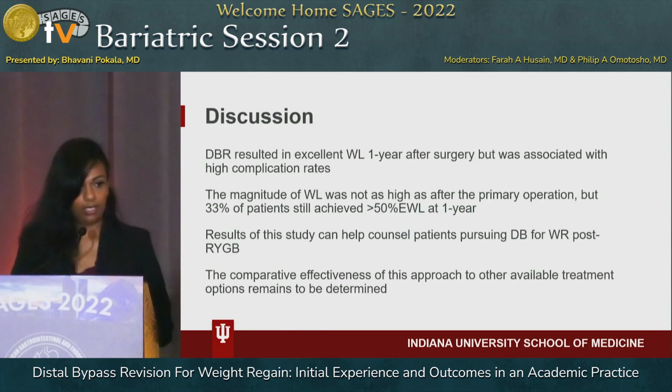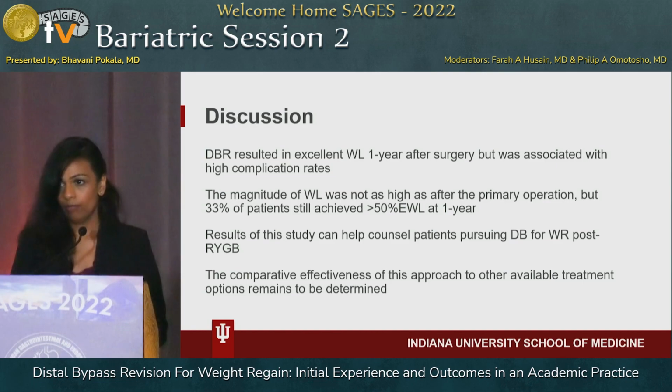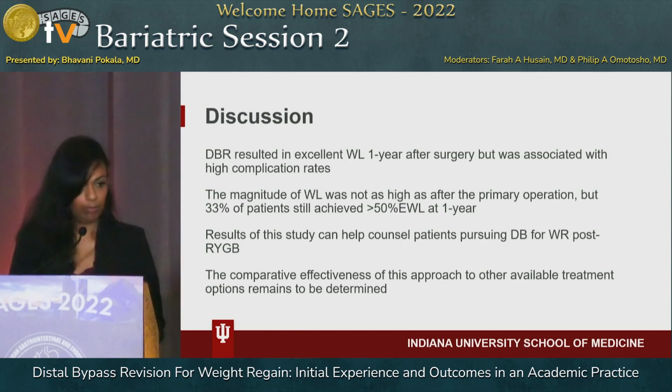Ultimately, our distal bypass patients had excellent weight loss results. 33% were able to achieve greater than 50% excess weight loss at 1 year. We think that the study outcomes can help when counseling patients regarding distal bypass revision as a treatment option for weight regain post-bypass. But we still need to determine whether this is more beneficial compared to other treatment options, including endoscopic interventions and pharmacologic agents.